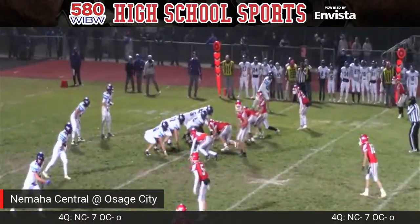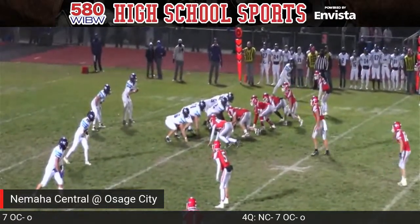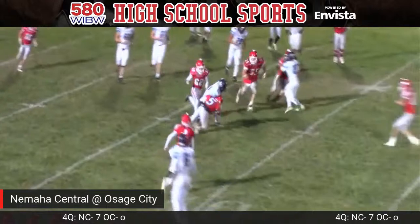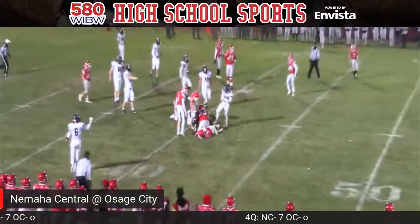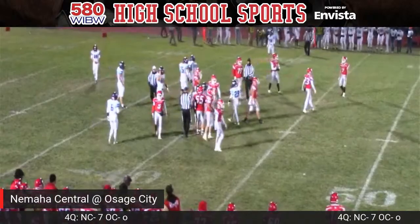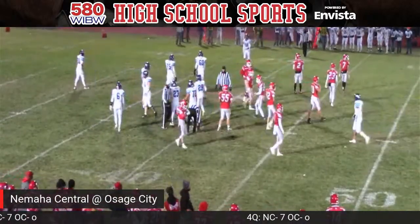3 wide receivers to the wide side right, 1 receiver left, Kramer in the gun with a running back. Kramer, no drop, swing pass to the outside, caught by McWilliams, running into contact. He's brought down just barely beyond the 40-yard line, and that will be just enough for a 1st down for the Thunder.